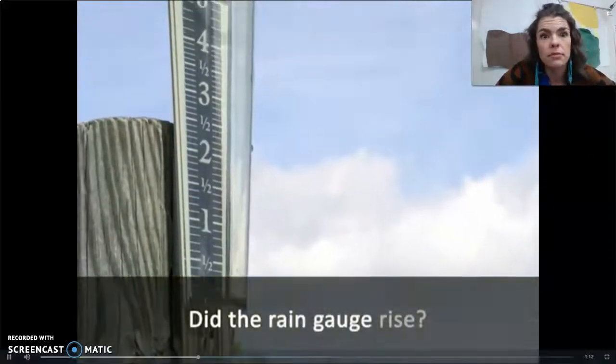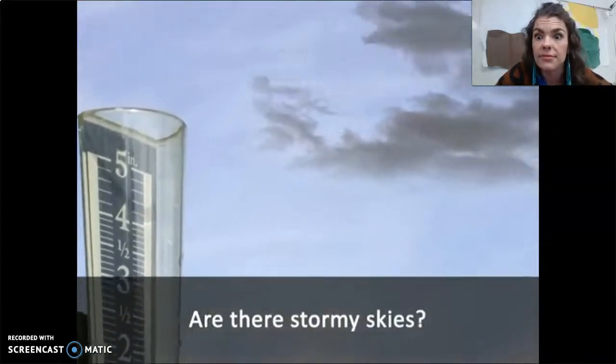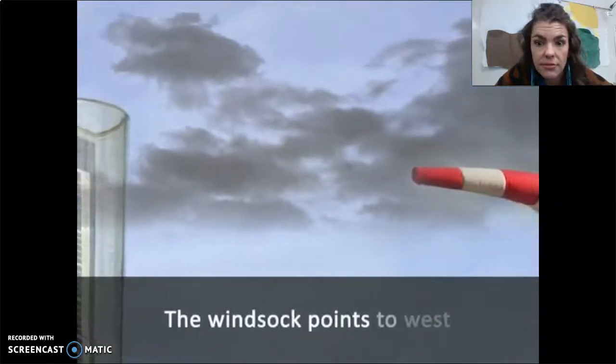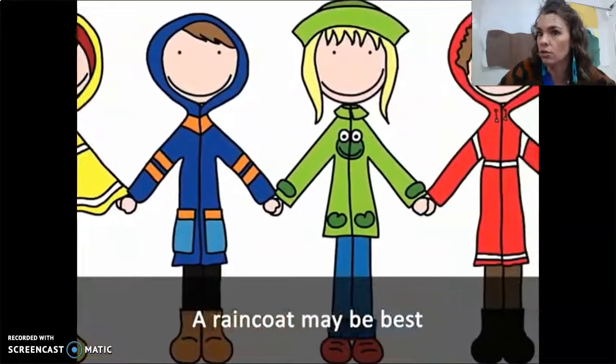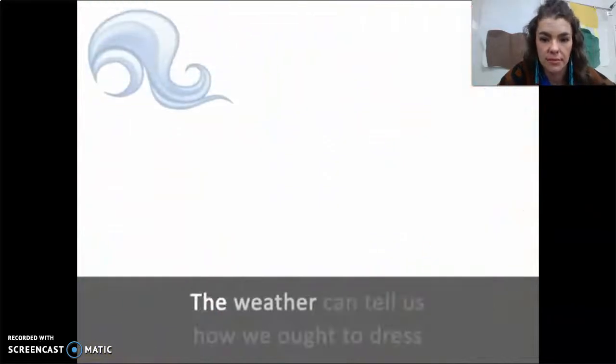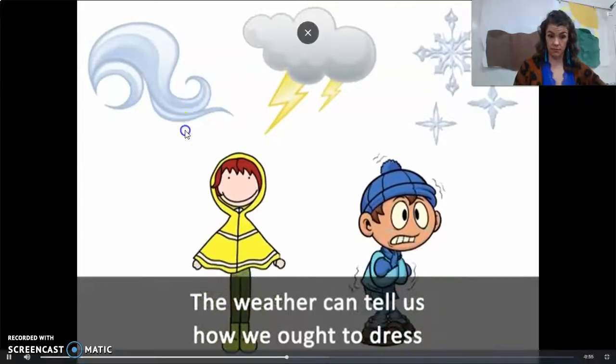Did the rain gauge rise on the stormy skies? The windside points to the west, raincoat may be there. Ooh, raincoats. Oh, the weather can tell us how we ought to dress.